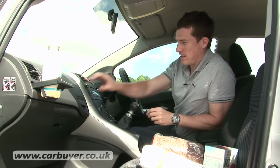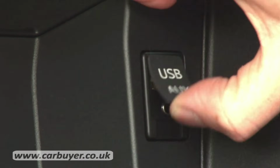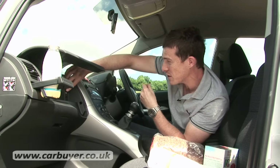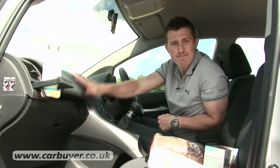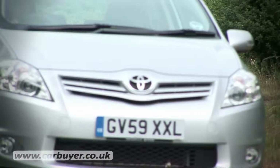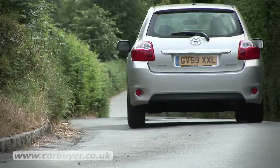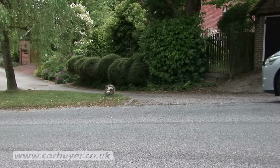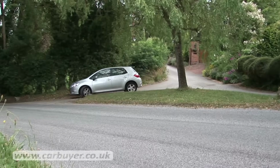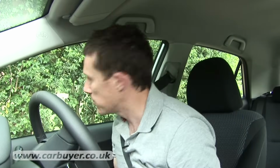Finally, for your entertainment needs, if I open that back up again, you'll see here there is an auxiliary input, and there's even a USB interface so you can listen to music files directly off a memory stick. This particular version of the Auris is fitted with Toyota's economical 1.33 litre petrol engine. To help you maximise your efficiency, there's a gear change indicator and also a stop-start system, which I'll just illustrate by going round this driveway. And when you come to a halt, it will automatically cut the engine. There you go, it's just stopped. Now, when you're ready to pull away again, yes, it all looks clear, it automatically starts again.